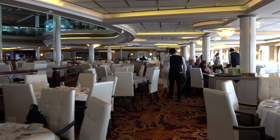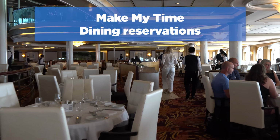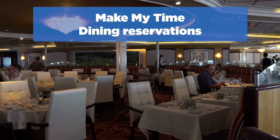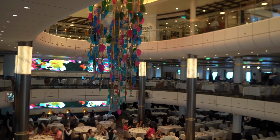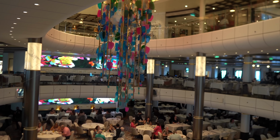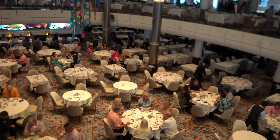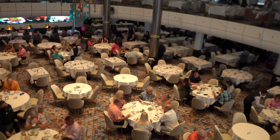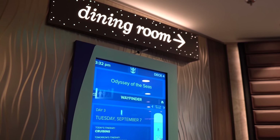Speaking of the main dining room, if you have My Time Dining, make a reservation. If you have My Time Dining for dinner, your best strategy is to make reservations either before the cruise or during the cruise. By having a reservation, you'll be seated faster. The larger the group, the more important it is to have a reservation to limit the wait times. Peak dinner times for My Time is between 6:30 p.m. and 8 p.m. So if you plan on dining during these times, reservations are super important.